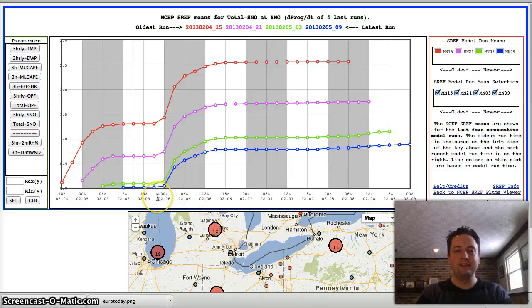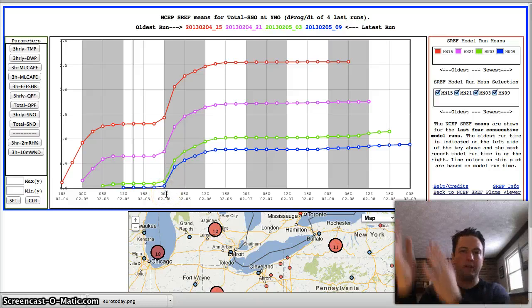Again, this isn't in normal people speak, these timestamps. It's kind of in meteorologist jargon, but 0Z corresponds to 7 p.m. So notice at 7 p.m., all of a sudden these lines start jumping. Kind of a flat line, and then they start jumping. That means snow is starting to fall, and it's starting to accumulate.